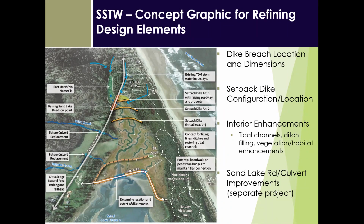So this is an initial concept graphic that we've developed, highlighting what the key elements of the design are that we'll really be looking at defining here. Starting from the bottom, and really the way tidal water will move in through the site, is looking at Belts Dike and determining the ideal location and size for a dike breach. We'll get into some factors we'll consider for that here in a moment.